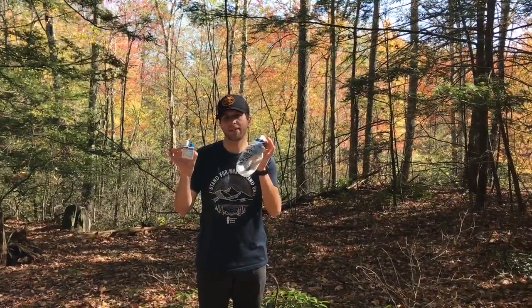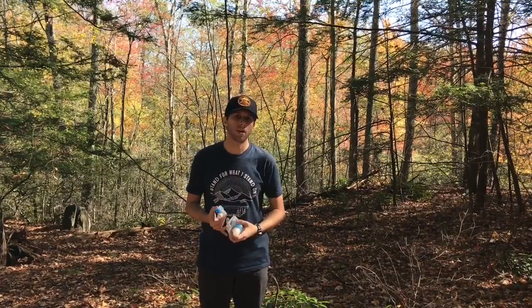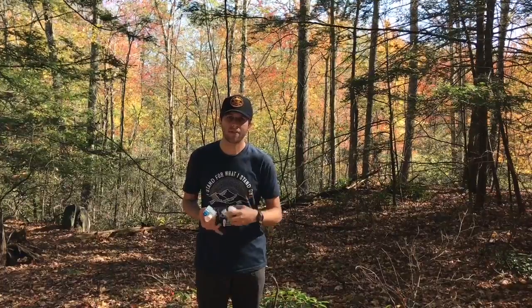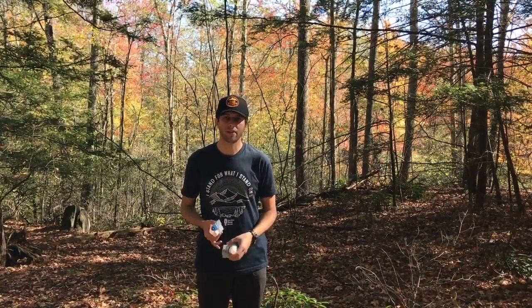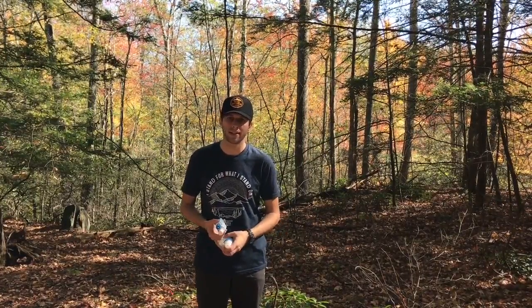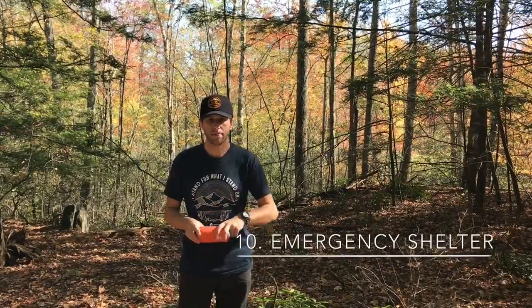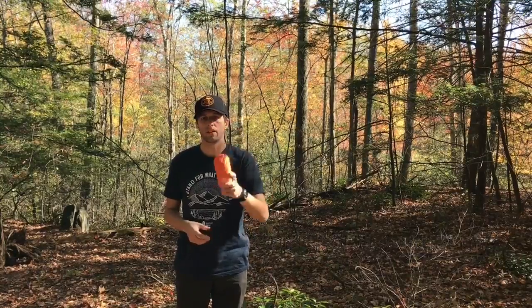And by having one of these other methods with me along with my water bottles, I can be fully confident that I can have safer water to drink if I found myself running low with what I had already intended on bringing. Now, the last of the 10 essentials is an emergency shelter.